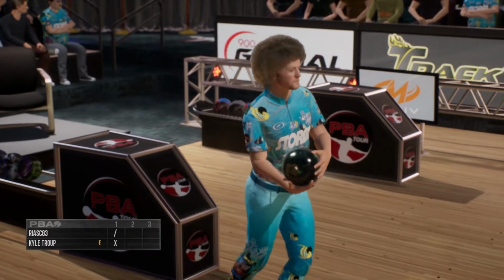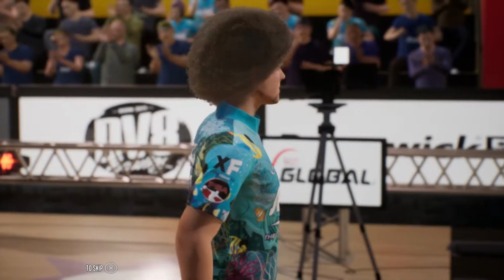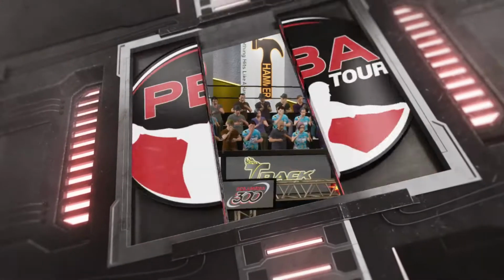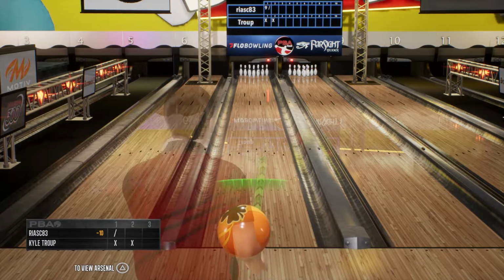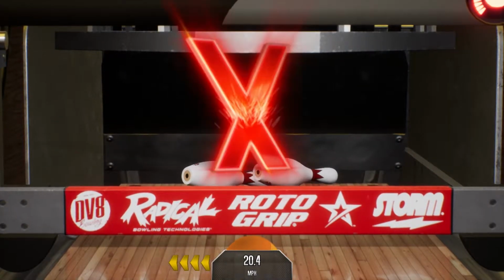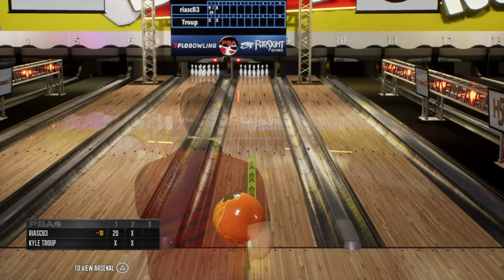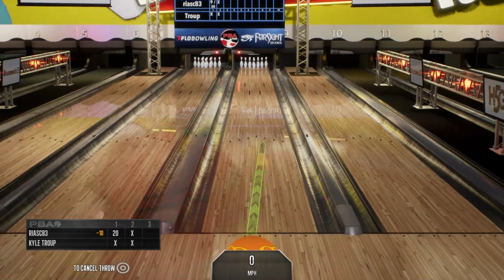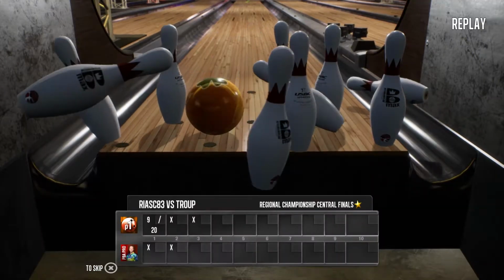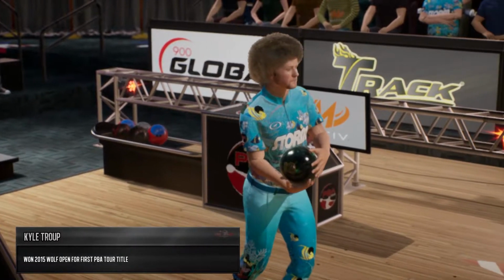Looking to get on a streak now, hunting two in a row. The pins, Randy, didn't have a chance on that one. That's dirty. Just dirty. Looking to keep it going here with two in a row. Two strikes in a row. Now at two strikes in a row, will we see three? We just might.